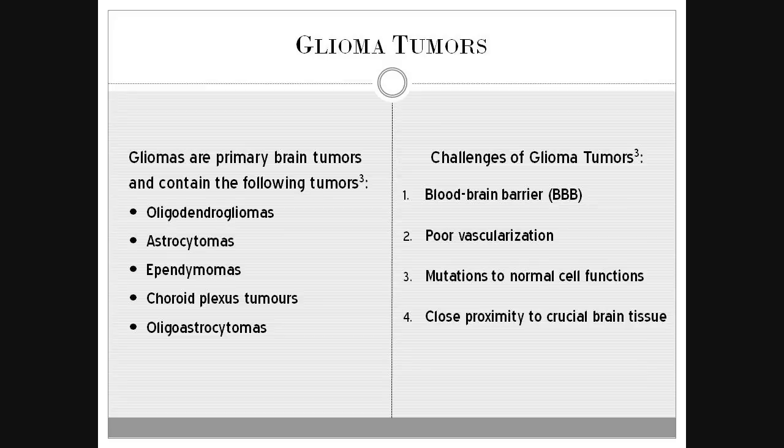Now, what are some of the challenges that gliomas pose to drug delivery? Well, first of all, there's the blood-brain barrier, a physical barrier in the brain that prevents large drug molecules from entering into the brain tissue. Second, there's poor vascularization of the tumor site. Because there aren't very many healthy vessels that go to the tumor region, it's hard for doctors to send drugs to that region.